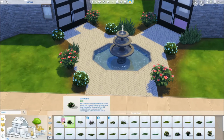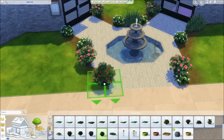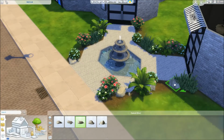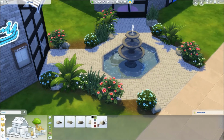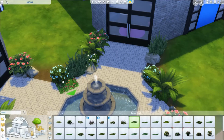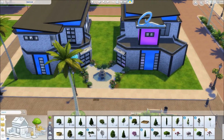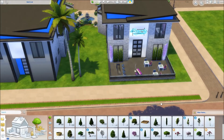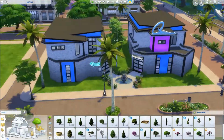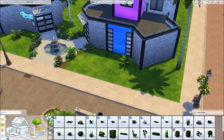What I usually do with the landscaping is that I tend to look around and see what's in the neighborhood I'm in. So, for example, here it's the world that came with Get to Work, if I'm not wrong, the promenade something. I forgot. And there are palm trees and some nice flowers and rocks. I tried to recreate that, but if you want to put it somewhere else, you can just change the trees and maybe put something more similar to the surrounding area.